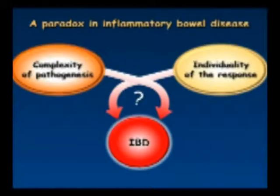So we have a complexity of IBD pathogenesis, but we still have the patient, and each patient with IBD is somewhat unique. They have different location of the disease, different response to therapy, different symptomatology, and so on. So I think with what we're facing now, we know probably what causes the disease, not the mechanism necessarily, and we have the response in the patient, but we don't know how we have so many factors and so many individual responses.